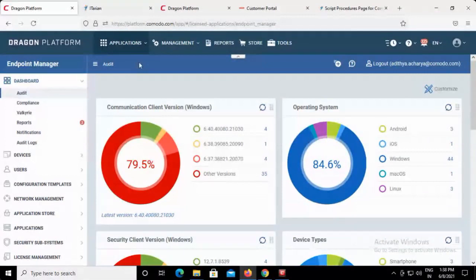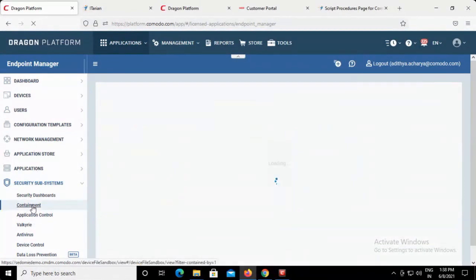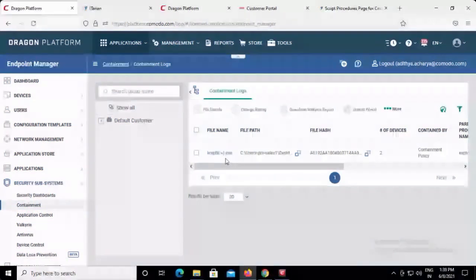Now, if you want to see the security events, everything is listed under the security subsystems. You can get into any of these subsections based on your use cases. For example, antivirus is for understanding known malicious incidents, and containment is for understanding unknown malicious incidents. So as soon as I click containment, you should be able to see cryptic in here because it executed in one of my endpoints recently inside my containment.